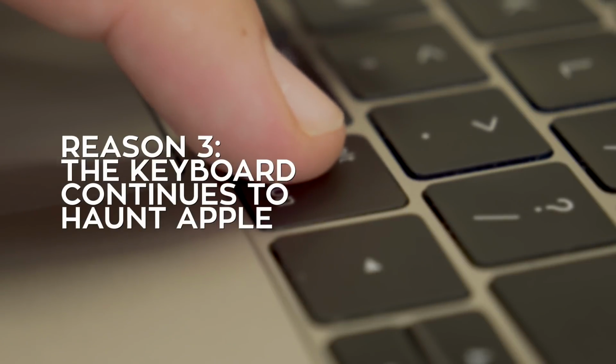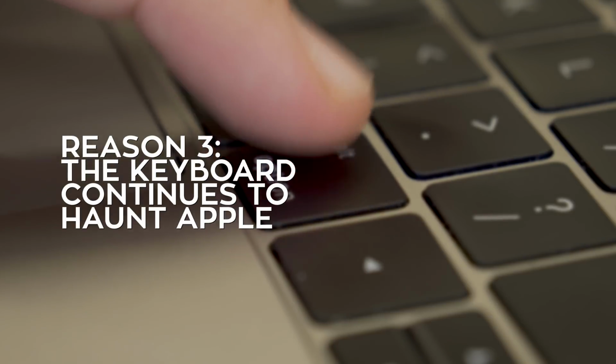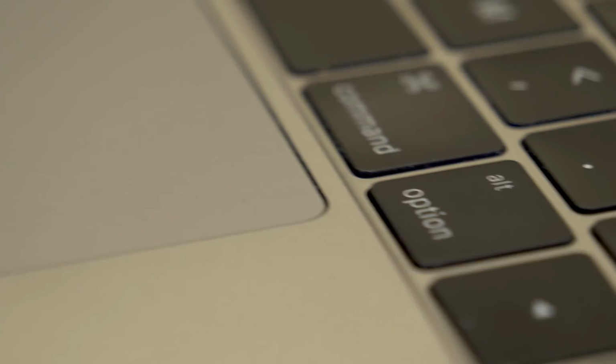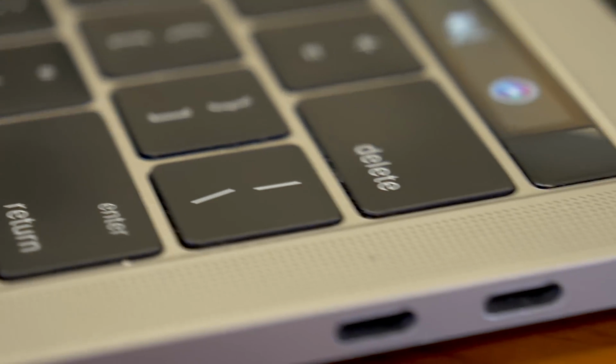And lastly, we get to the keyboard. The admission that Apple has made a mistake and that there's been a problem with these MacBook Pro keyboards has been a slow and painful process to watch. It came to a head when Apple finally announced that it would provide free repairs and replacements for these sticky keyboards back in May. In the 2018 update, Apple has included what it calls the 3rd generation butterfly mechanism.